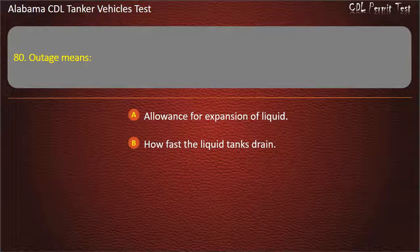Question 80. Outage means. Allowance for expansion of liquid. How fast the liquid tanks drain. Liquid weight. Answer. Allowance for expansion of liquid.